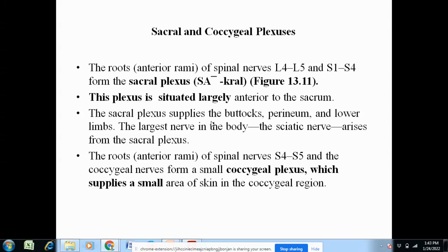So the sacral plexus supplies the buttocks, the perineum, and the lower limbs. The largest nerve in the body is called the sciatic nerve, which arises from the sacral plexus. The anterior roots of the spinal nerves S4 and S5 and the coccygeal nerve from the small coccygeal plexus supply a small area of the skin in the coccygeal region.